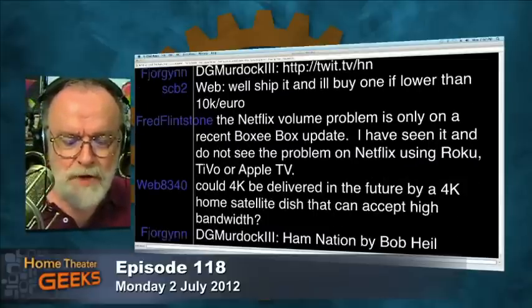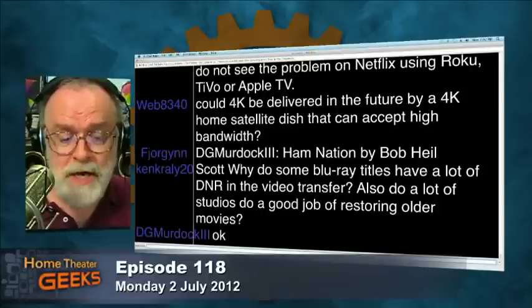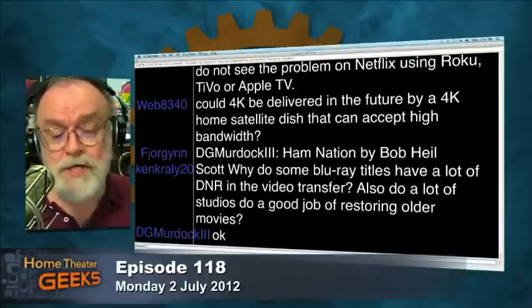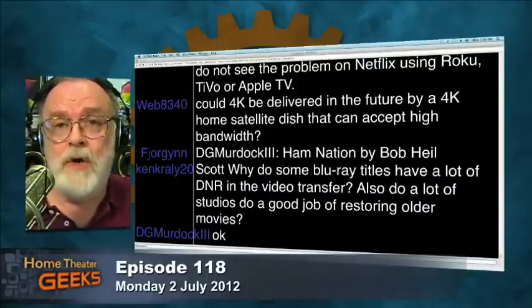EJZ asks, is there an automatic feature of LED LCD TVs to switch between HD and standard def without having the SD picture stretch? Yes, typically there is. This is in the aspect ratio control, sometimes it's called picture size, and basically you just set it to auto or some such setting, and it will do what you're saying. Standard def will be in 4:3 with bars on the side, and high def will be 16:9. So you just have to go into the picture size or aspect ratio control and set that to automatic.